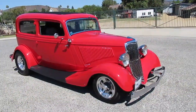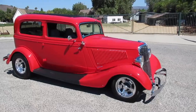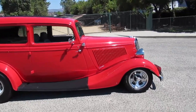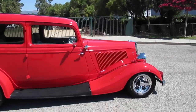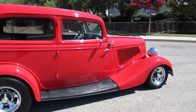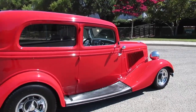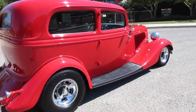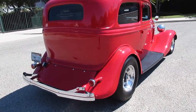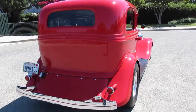This is our walk around video in our 1934 Ford Tudor sedan. Beautiful car, all factory steel. It's got a TCI front end on the factory frame. 351 Windsor with a C4 automatic transmission. Front power disc brakes. It's got rack and pinion steering that comes along with that TCI front end, or Mustang II.